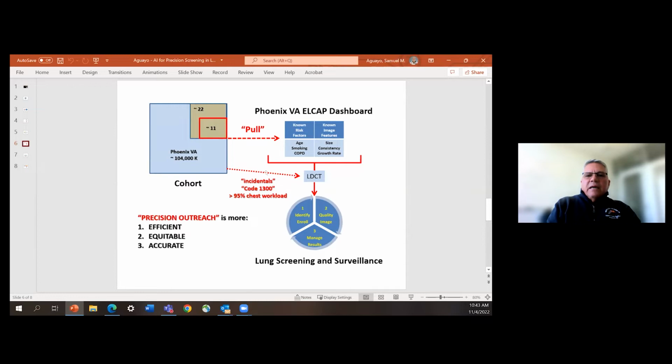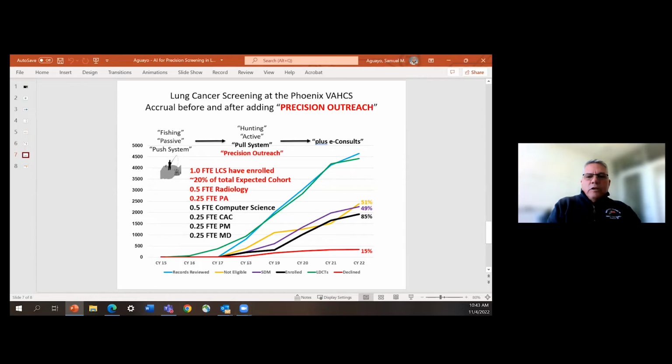When we started this, most of the chest imaging that we were doing in Phoenix VA were incidentals reports. They were not really organized, about 95%. So we thought precision outreach will be more efficient, equitable, and accurate. Since we implemented this process in 2018, we have enrolled now about 2,000 veterans in our program. We have excluded, which is equally important, over 2,000 subjects that would have been sent to us for screening, but didn't meet criteria.